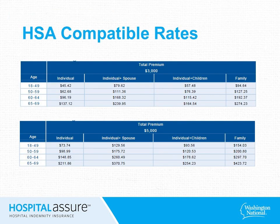The rates, we're looking at the $3,000 to $5,000 benefits. Actually, the rates are very similar to the non-HSA plan. I think where you're really going to differ is obviously when you add the riders to the non-HSA version, but the base plans themselves are very similar. So I think we were looking at about $151 a month on the non-HSA version for family for the $5,000. You can see here's $154 for the HSA version. So again, base plan pretty similar.